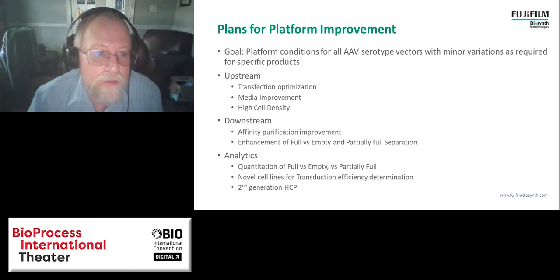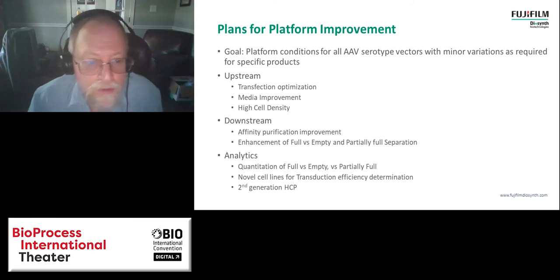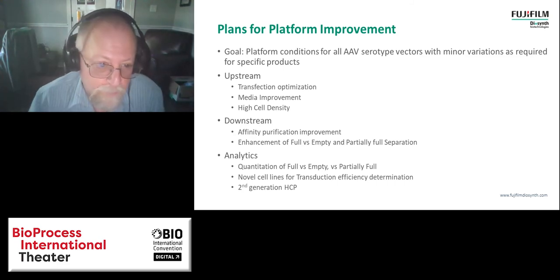In terms of downstream, I mentioned that we will utilize a two-step process. The first will be affinity purification, and we'll be looking to see if we can find the right resins there and improve the binding and elution profiles using those resins, and the ion exchange chromatography to get the best separation possible of full versus empty.